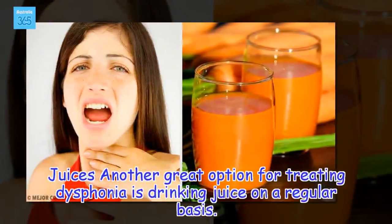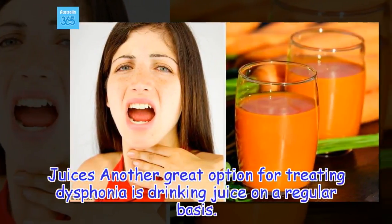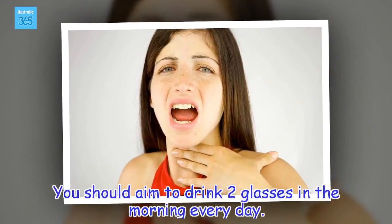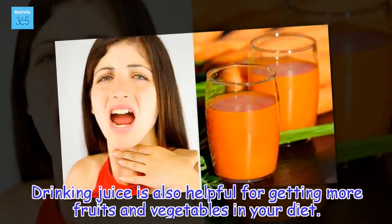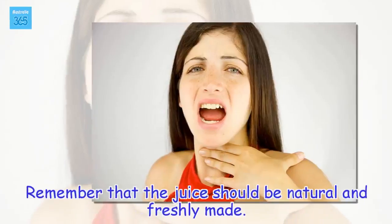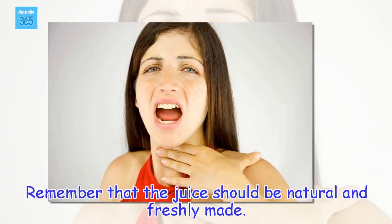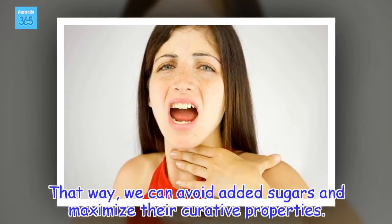Juices. Another great option for treating dysphonia is drinking juice on a regular basis. You should aim to drink 2 glasses in the morning every day. Drinking juice is also helpful for getting more fruits and vegetables in your diet. Remember that the juice should be natural and freshly made. That way, we can avoid added sugars and maximize their curative properties.